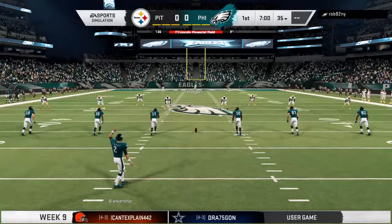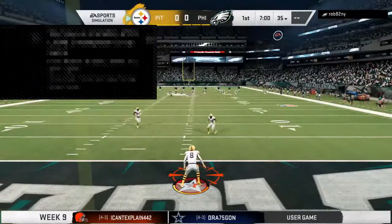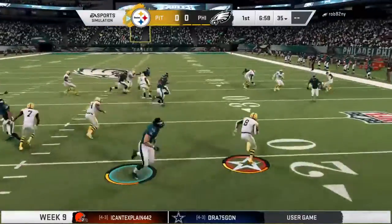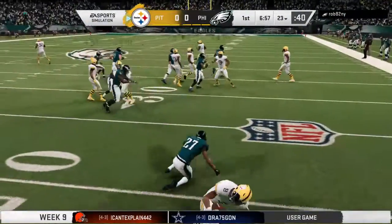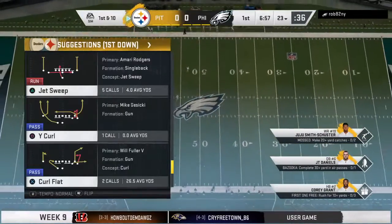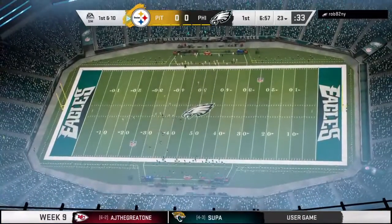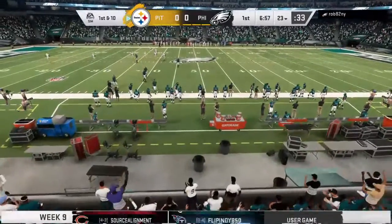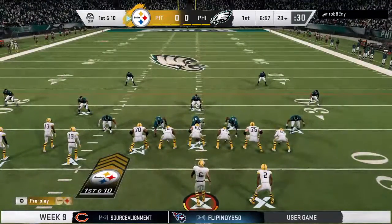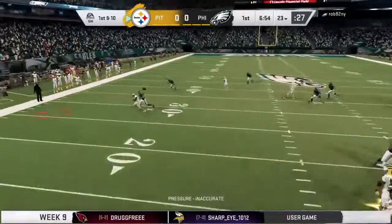As the guys are ready to do battle between the Pittsburgh Steelers and the Philadelphia Eagles, the kick is fielded a couple yards deep. He'll bring it a few past the 20 to the 23-yard line. Here we go. Take 3, 2 back. On first down, Daniels.